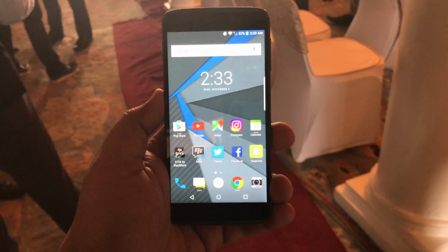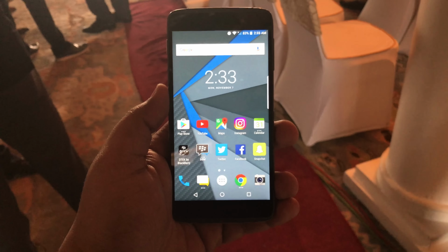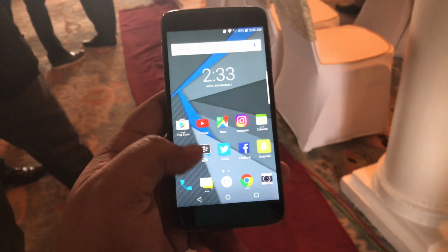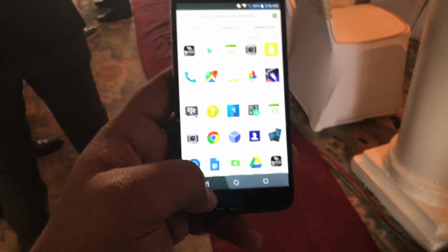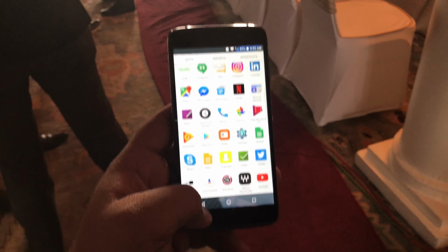Hi guys, I'm Ashad from 91 Mobiles, and in my hand is the recently launched BlackBerry DTEK50. The phone was launched in India today. This phone actually signals a strategic shift for BlackBerry from making hardware to sourcing it from third-party manufacturers. The major play over here is the software push.